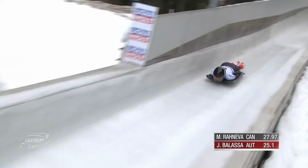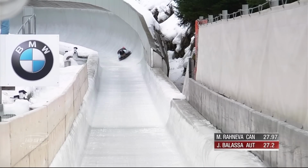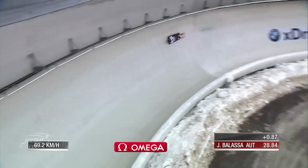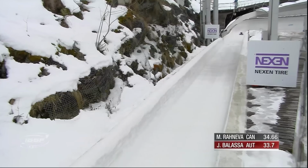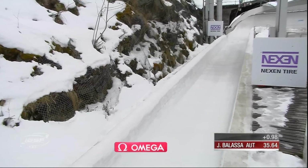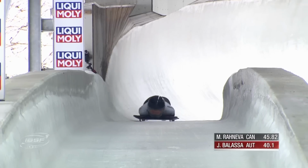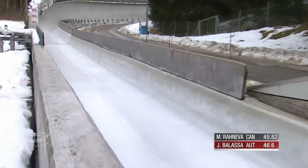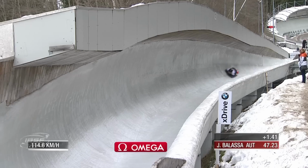Kendall Wesenberg will be watching this intently as well because Johanna Balasser is the last threat to her. 23rd, she's up to 22nd at the Kreisel. Pretty decent speed, 69.2, but she touches and a big skid going into turn 8. It's going to make it interesting. And another hit on the exit of turn 9. She's going to be down on speed. Yep. I think Kendall is going to survive being on the bubble.